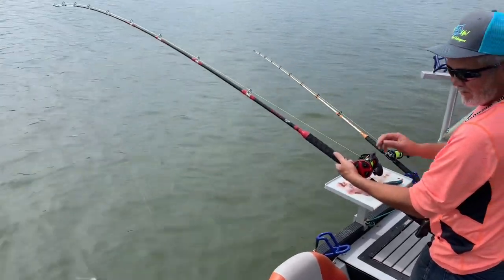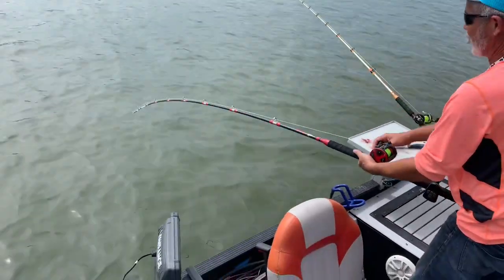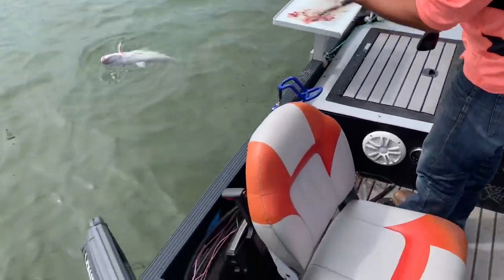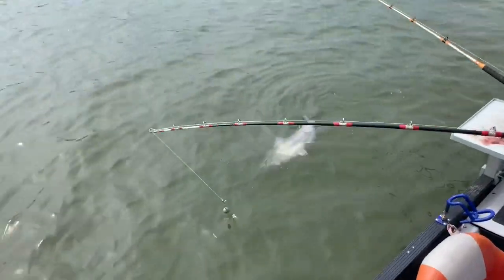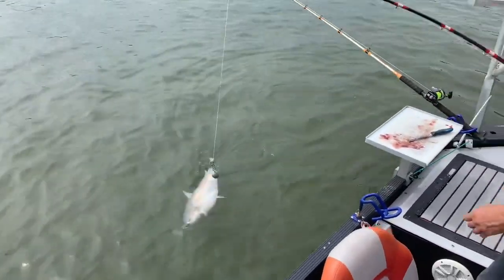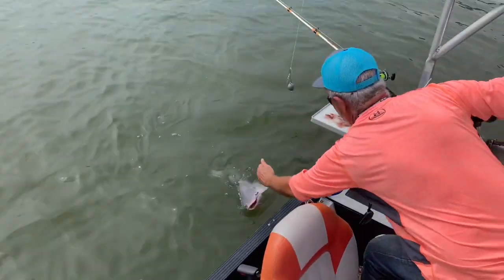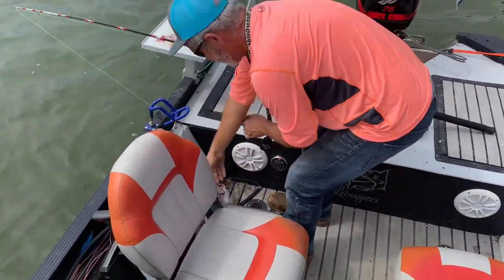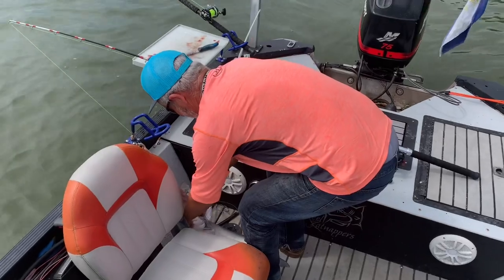Hand pull him or you need a net? Nah, I should go pick him up. Unless he grows when he gets up close. Nah, he's about like what you had. He's a little bigger. It's all right. Decent little fish. That's a decent guy right there. What do you say, buddy?